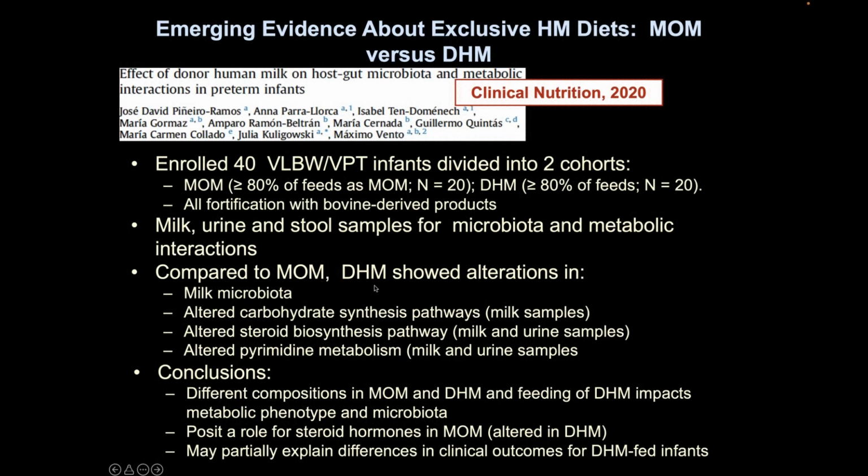Compared to mother's own milk, donor human milk showed alterations in milk microbiota, altered carbohydrate synthesis pathways in the milk samples, altered steroid biosynthesis pathways that was confirmed not only in the milk but in the urine, showing an effect on the infant metabolism, altered pyrimidine metabolism, again in the milk and in the urine, which is concerning because the pyrimidine metabolism is related to neurodevelopment in infants.